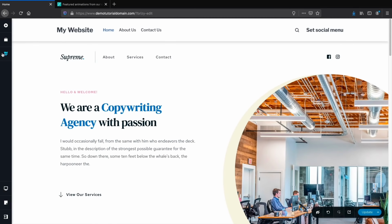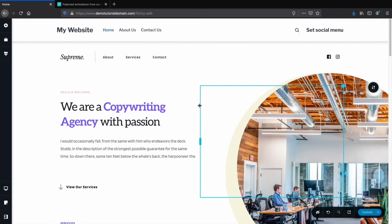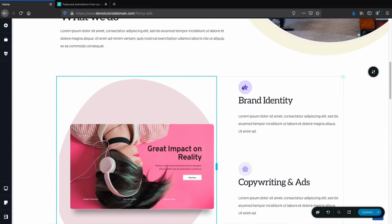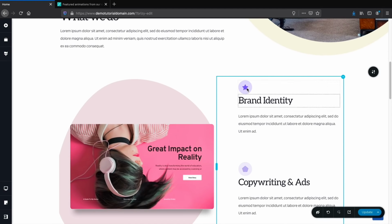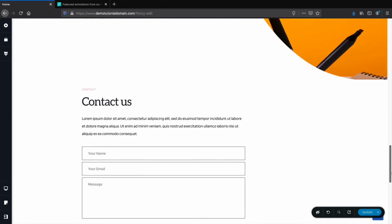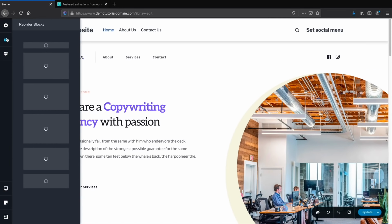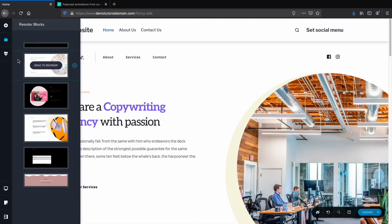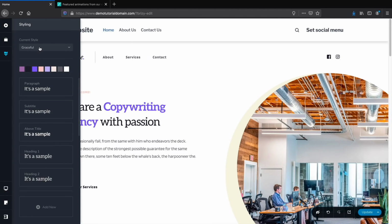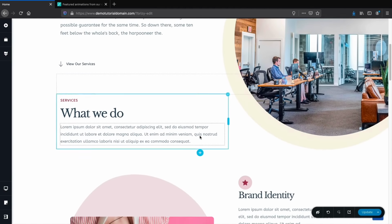So, for example, I'll click on the paintbrush, and this is the magazine style, but we also have graceful. So this is the graceful style, and you'll see how it's changed the background, the font, and the colors throughout your entire website. So it's almost like the closest thing to AI as possible with web design. So here we have the current style, and let's just do one more, Supreme. I actually think this works better.